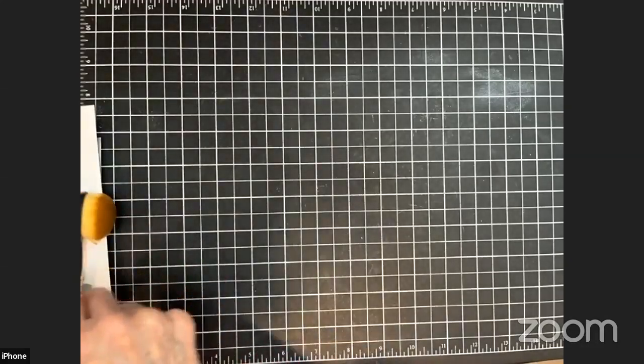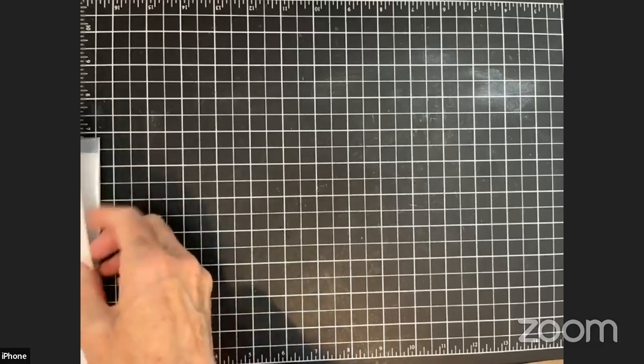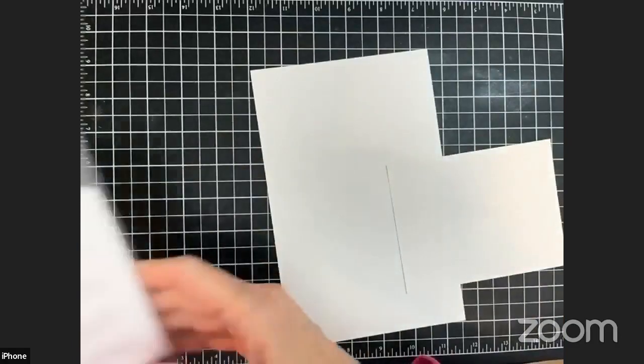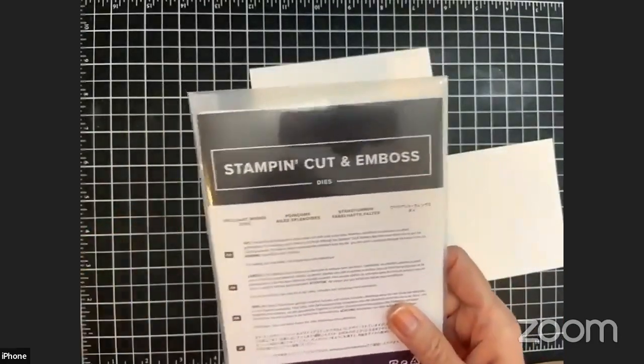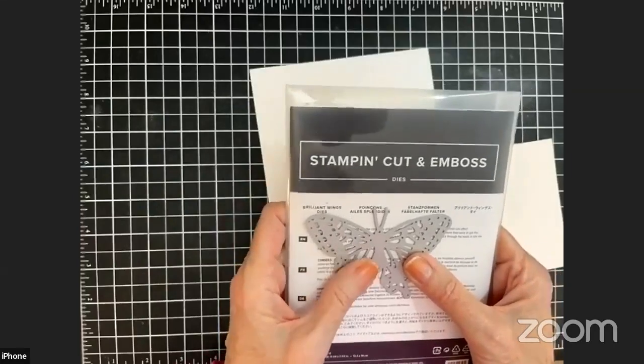I did bring my re-inker in case I need it. All right. Again, same papers. This time I am using the Brilliant Wings dies, and it's this large butterfly.